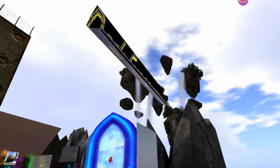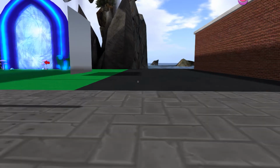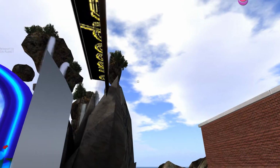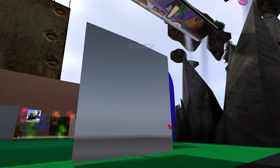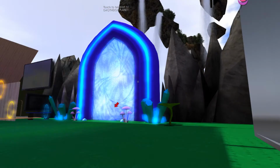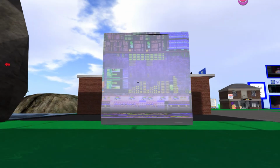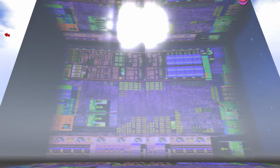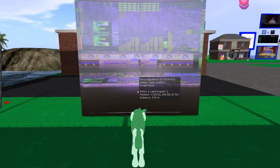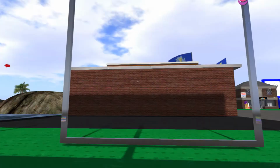We got this thing floating around up here. That has a weird texture effect to it, apparently. Yeah, it definitely has an interesting effect to it. It looks kind of like an inside of a computer or something like that. Oh, it opens up. Okay.